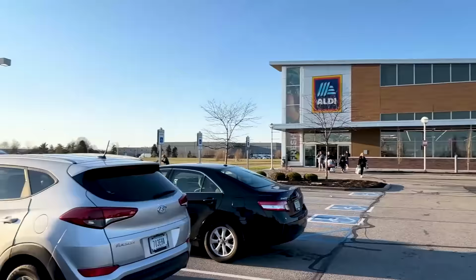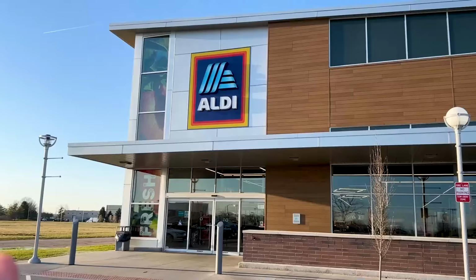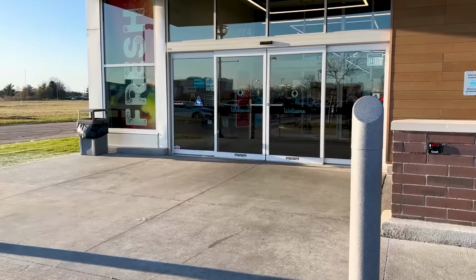And here we have Aldi number 3. Now, where is your jacket? Well, you know, it's kind of warm today. No, it's not. Now, like I said earlier, the reason we're coming to this Aldi as well is to make sure and see if an Aldi can have both versions of the 10.